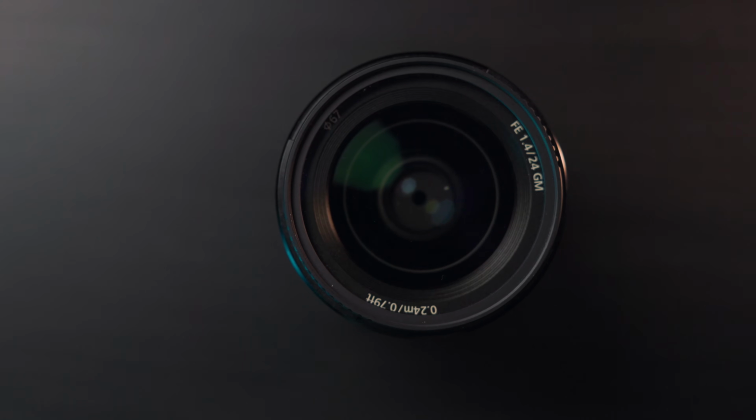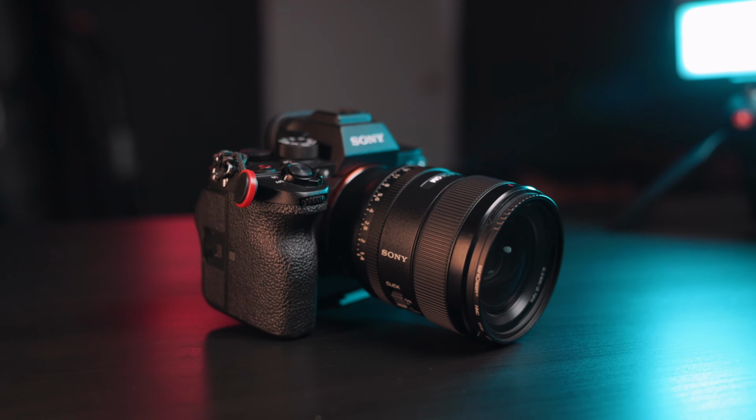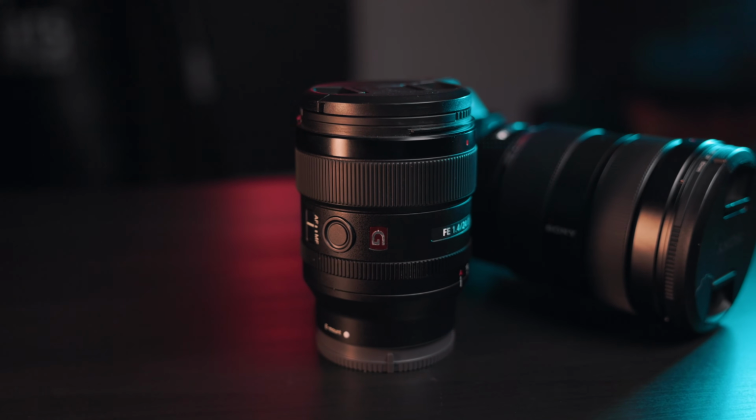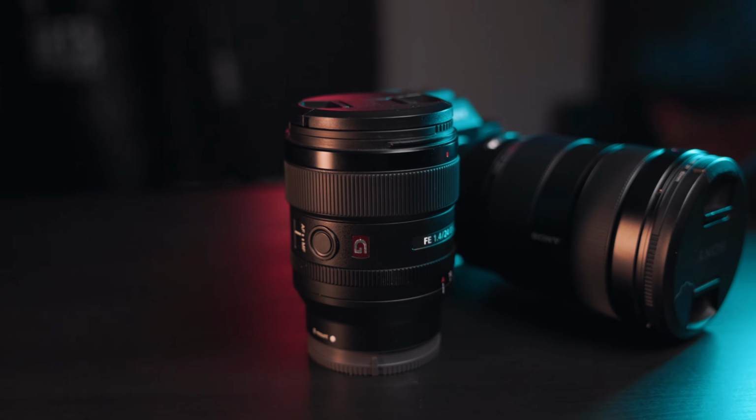And I also use this lens to vlog because it's nice and light. It's super small, much lighter than the 24-70. So that just goes right on the camera when I'm vlogging and it does the job perfectly well. Aside from that, I also love how sharp this is, so I use this for a lot of B-roll shots. This is definitely my go-to lens when I just need something small and compact that does the job very, very well.